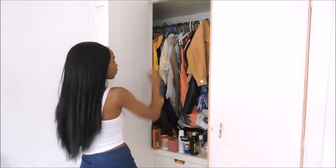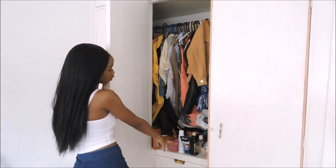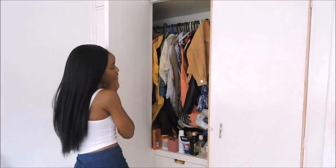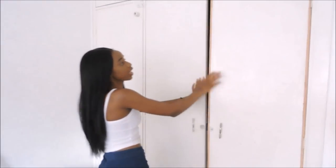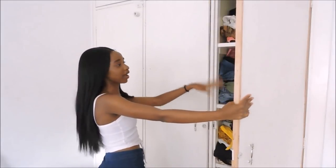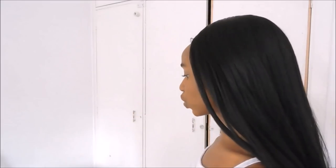The rail extends from this side to this side, and then down here is where I put my perfume, my oil, and then we have two drawers where I put my hair product and all those things. And then on this side we just have my other tops, my trousers, and all those other things. It's kind of messy. It's really hard to arrange, and I'm trying to look for those baskets so that I can arrange it properly.